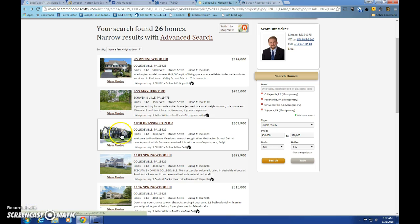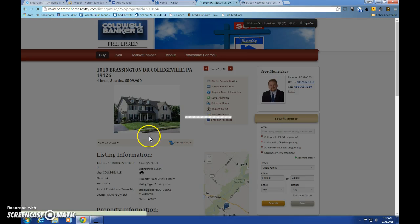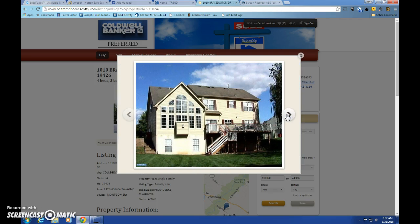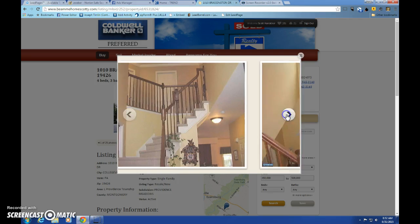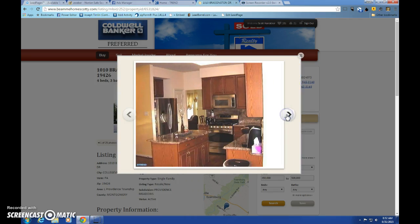So for an additional $29,900, I can go down to Brassington Drive in Collegeville here and pick up this particular home. Now, of course, this doesn't have the property and the seclusion that yours does, but it's a big home. It's new. It's contemporary. It's not a lot to fix up here. So just figured I'd flash through that just briefly here.